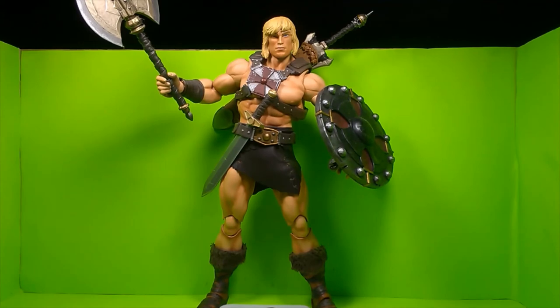I've always wanted something like this in my life since I started collecting. Something that looked like a realistic take of He-Man in a really big, grand scale, like a Hot Toys or like a Sideshow collectible. And they delivered, and boy, they did not disappoint. I cannot wait to get the rest of these figures.